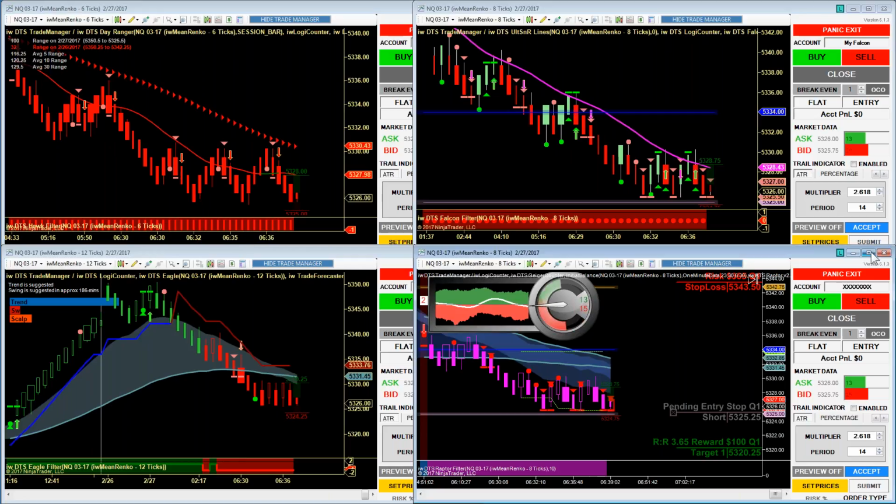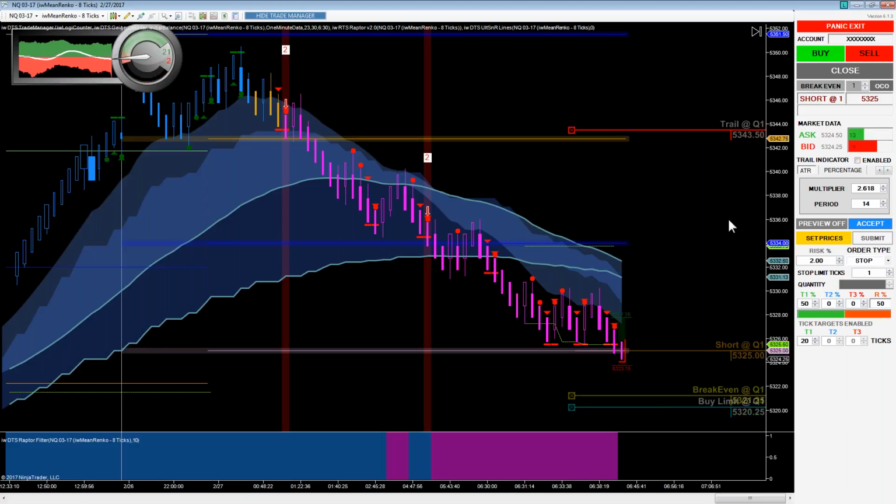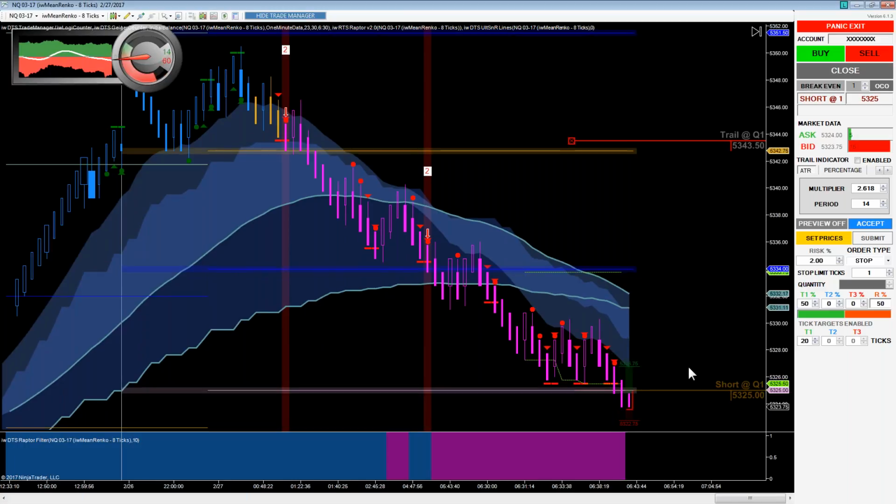All right, so we have the next signal now on the Raptor, and it looks like they're going to try to bring us in short. Okay, now I'm going to try to run this one out. It's the first trade of the morning. I'm going to see whether or not I can get a little extra mileage out of this one.